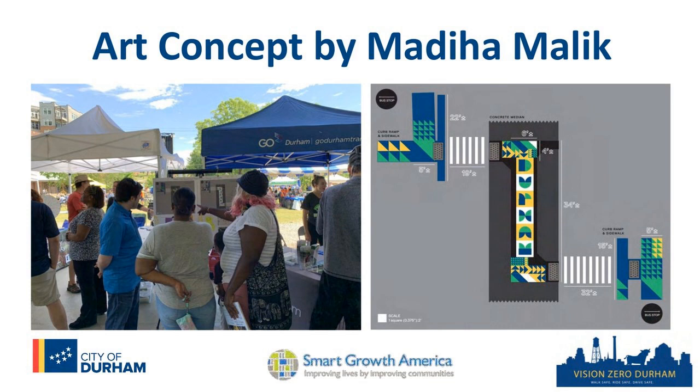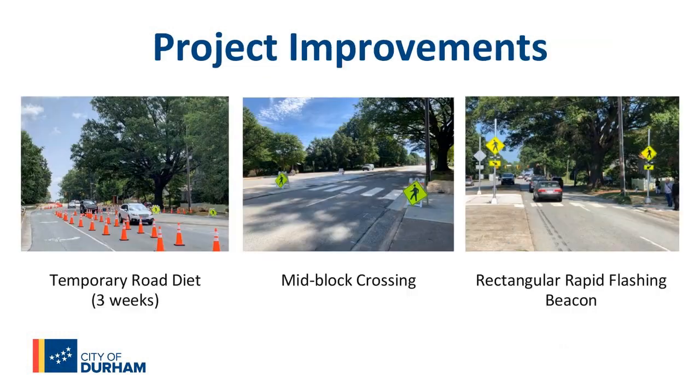So the artwork helped to build a lot of excitement and goodwill towards the project. So it's definitely an engagement tool that I would try to use again. And now I'm going to turn it back to Leslie to talk about the project improvements.